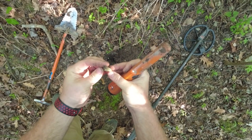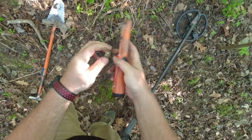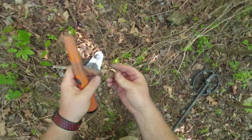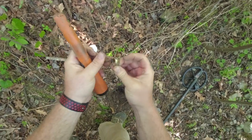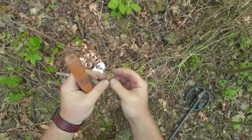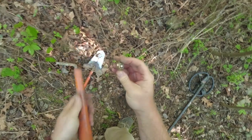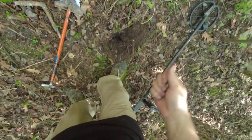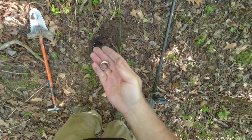Well, it's not gold reading that high. That's got to be gold-plated silver, I would think. I don't know. We'll get that cleaned up and take a better look at it. That's a heavy ring.